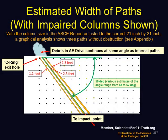If you construct the layout with the actual column sizes, 21 inches by 21 inches, there are 3 paths with significant width, allowing debris to travel in straight lines from the entrance hole to the exit hole that goes through the columns at a 50-degree angle. This diagram has the C-ring exit hole at the top, so debris would be traveling from the bottom right to the top left. These paths are 1.1 feet, 2.3 feet, and 2.5 feet wide, as shown.